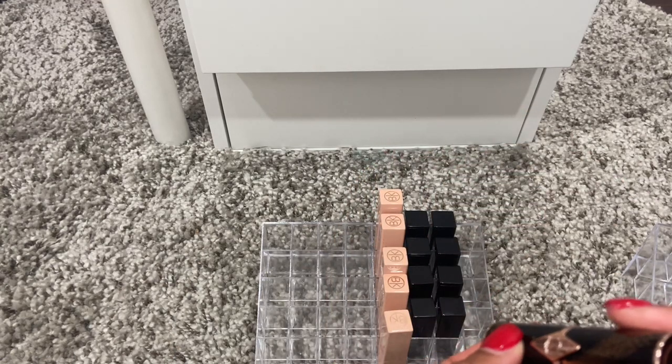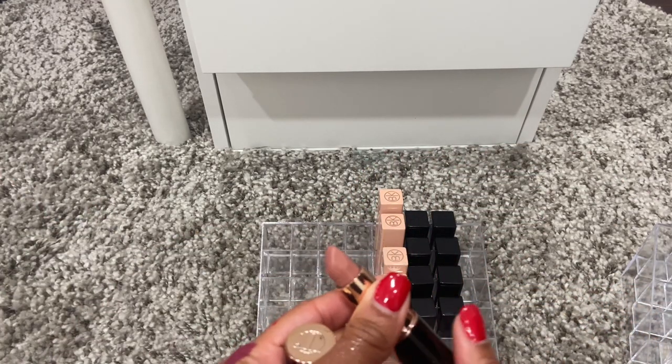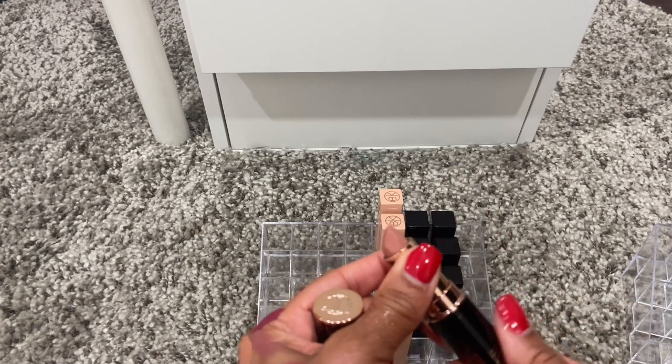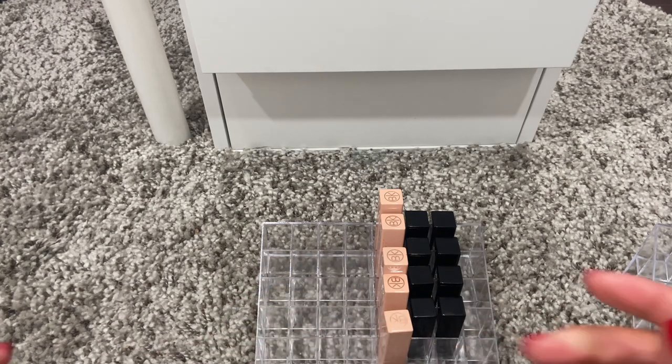And then another Charlotte Tilbury JK Magic, one of my favorite Charlotte Tilbury lipsticks. As you can see, I have given her a lot of love, but ooh, I wore this one so much, so much. So done with this one.